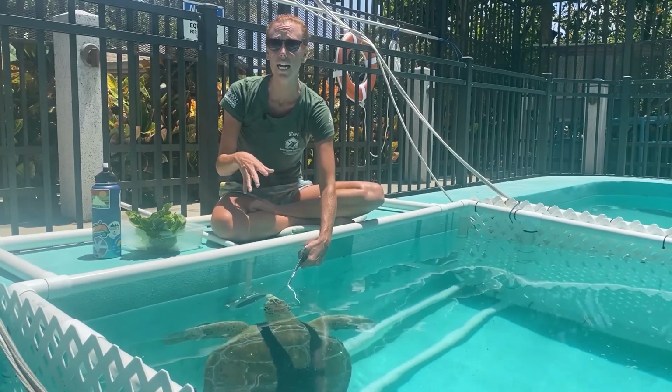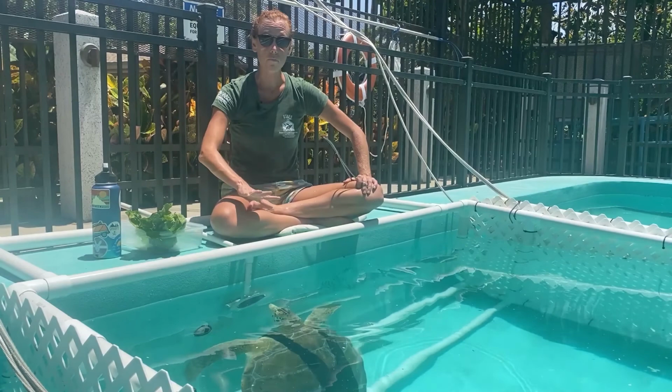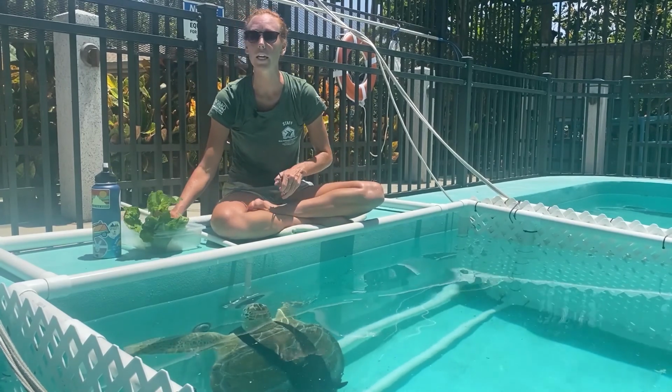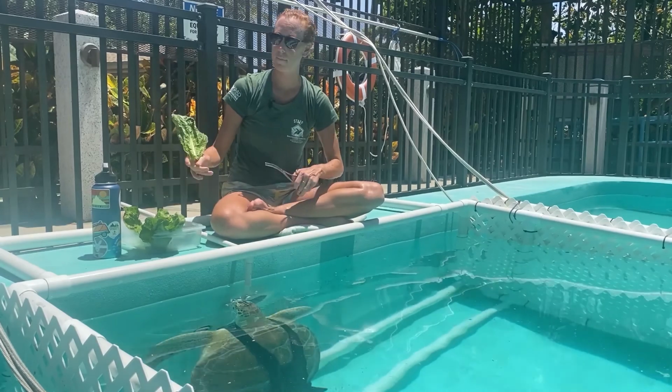And they don't reach full size. They aren't considered adults until 35 years old. So she's got a lot more growing to do. And they live forever, right? Reptiles are very long living and they are slow growing. Slow growing also means that they're slow healers. So that's why Captain spent so much time in rehab.